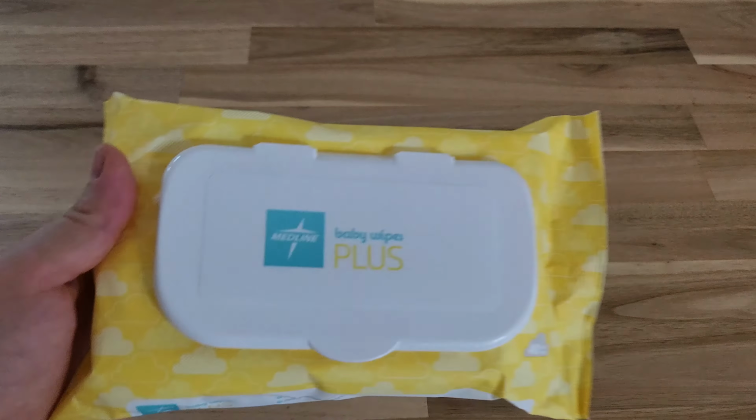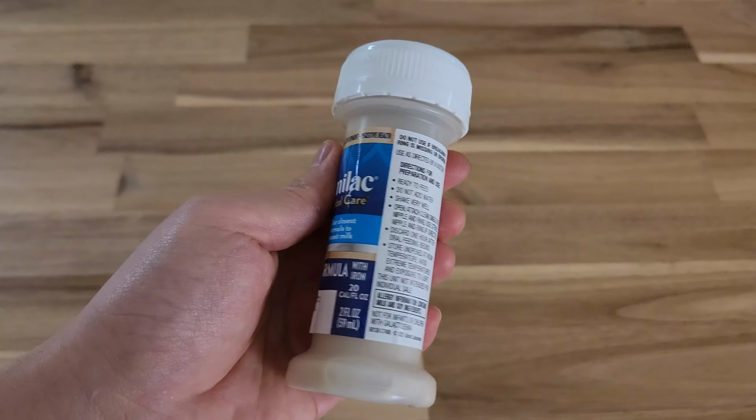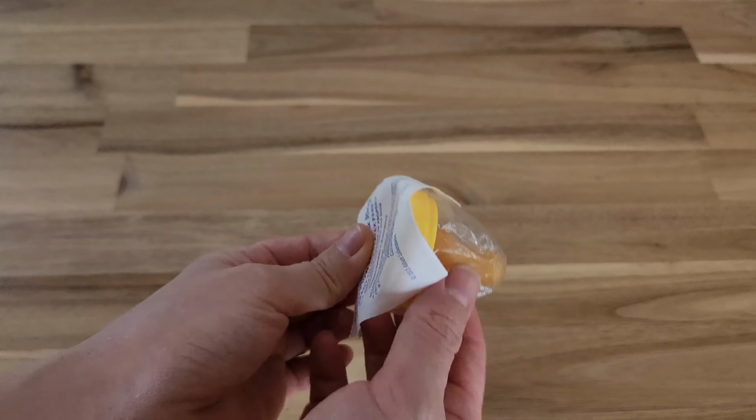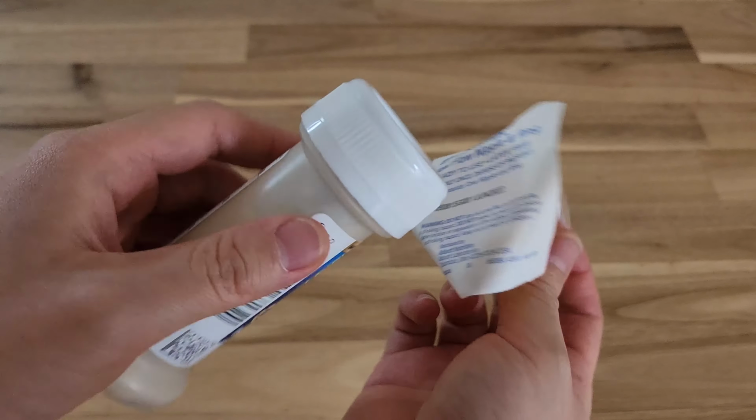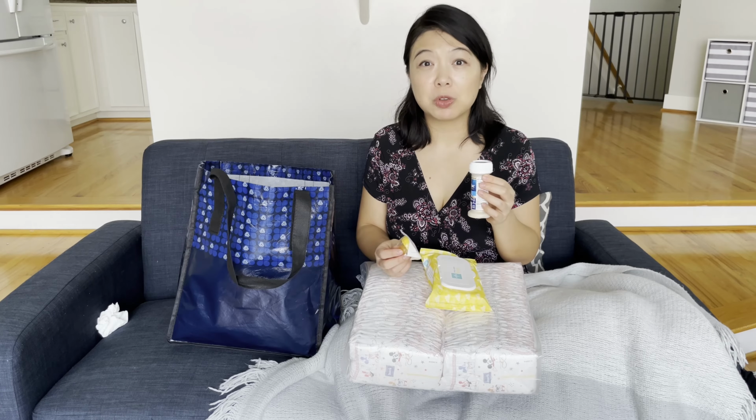We also got formula, and I only have one sample left, but this is Similac. There are 2 ounces of ready-to-feed formula, and it also comes with a disposable nipple that goes along with the formula. I found them super useful because I was not producing milk readily or enough for the baby to eat, and the baby was always hungry. This is just enough to supplement through those hunger periods or when the baby was cluster feeding and my nipples were cracking. So these were really, really important for me.